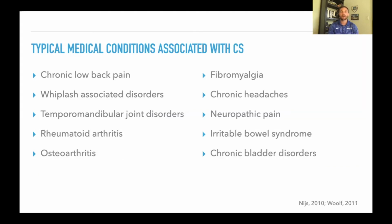Central sensitization has been shown to be common in patients with these medical conditions, such as chronic low back pain, arthritis, fibromyalgia, and irritable bowel syndrome, as well as other musculoskeletal conditions and even following surgeries.